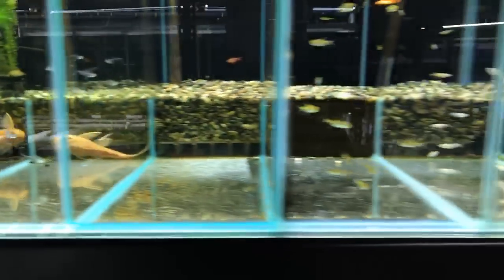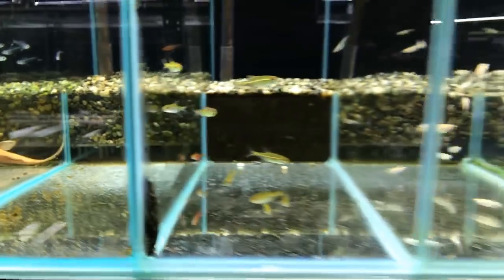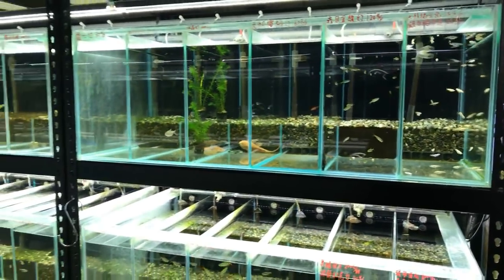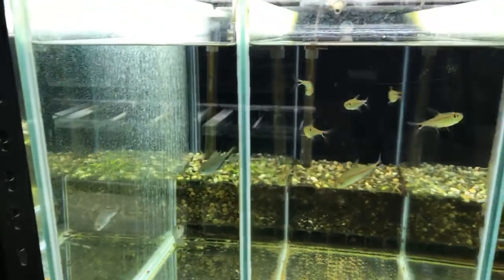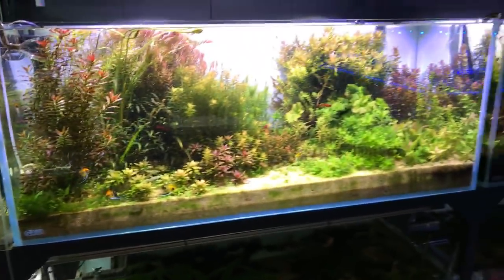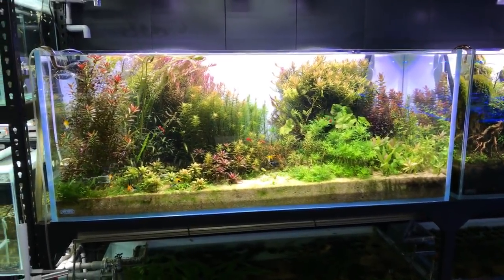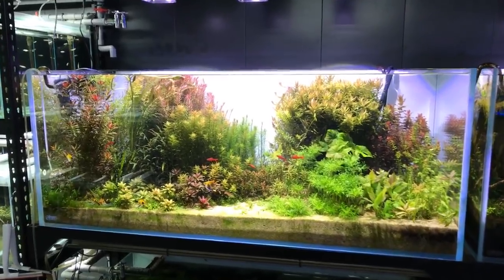So let's see, what else do we have? What are these guys? I don't know. All right, a lot of really cool tetras, some subtle ones that I don't know the names of. What are these dudes? I've always been a fan of the subtle silvery tetras. And okay, so here are two of the very awesome freshwater setups.